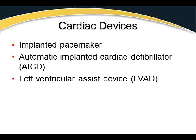The big potential issues that pop up here are usually a battery issue. Occasionally it's a wire issue, where the wire that actually connects it to the heart becomes a problem. These have to be switched out every so many years to maintain a fresh working device. The batteries are intended to be long running. In many cases, you will see pacemakers placed high up on the left chest, basically between under the collarbone on the left side. AICDs, though, are usually a little larger, and those are many times placed in the abdomen.